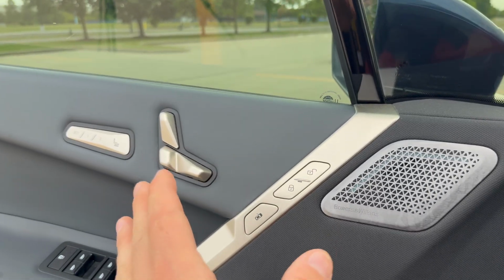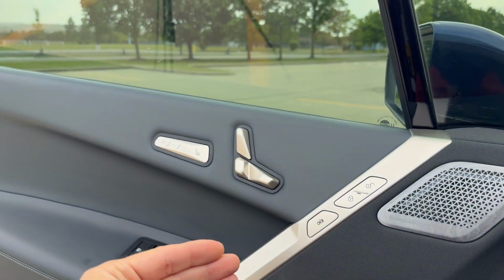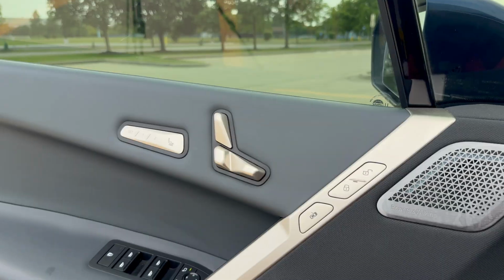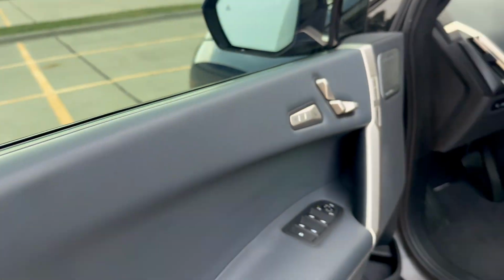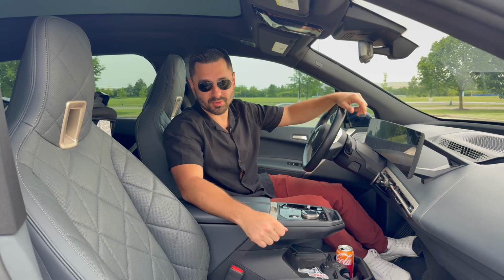And I get it, there's like 4 actions there. It has to open the door, lower the window, then pop it open just a bit. So there's a ton that's happening there, but I don't know, they could have made it sound just a little bit better.